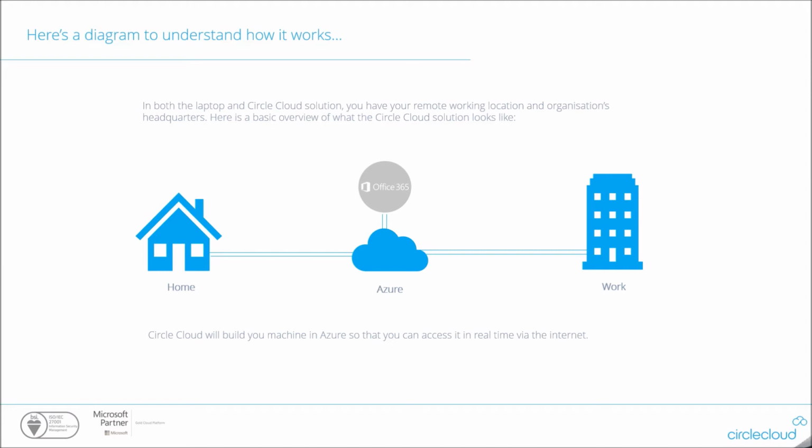In the Circle Cloud solution, the solution that we've come up with, that we've offered and we've deployed now for some of our customers, what we're basically suggesting is that people just work on their own personal machine at home. They connect to an Azure virtual machine, and that virtual machine has got access to all of their applications. So that might be Office 365, it might be any other line of business applications, finance packages, CRMs, and it might be any other access to any other infrastructure such as on-premises file servers, domain controllers, remote desktop servers, any of the usual sort of infrastructure that might be in place. So we'll basically build a machine in Azure that you can access in real time via the internet, which will give you access to all of your work applications.